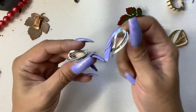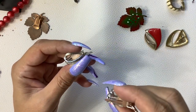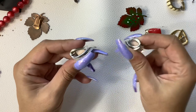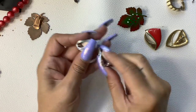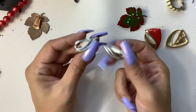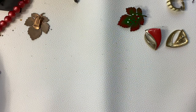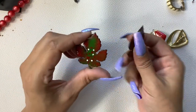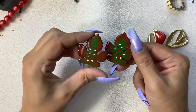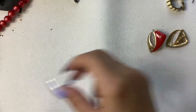This is the other earring to here. So this is a Sarah Coventry. Oh, it goes with this brooch. Boom. So here's the matching clip-on earrings for $5. Ooh, we got these. These are cool copper clip-ons, an enamel, $5.